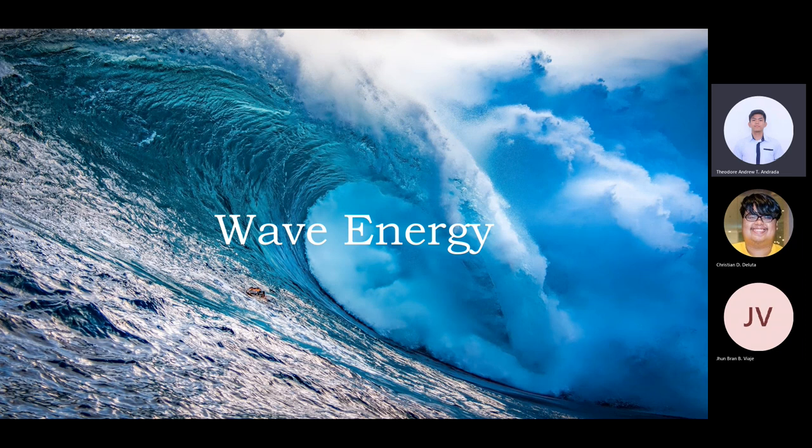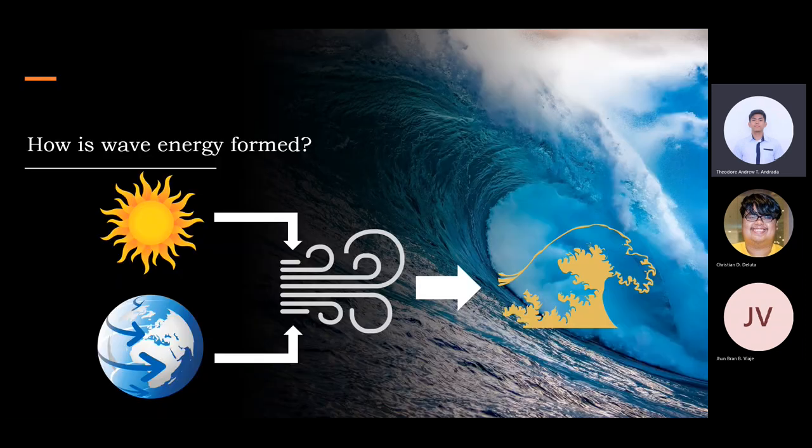So for wave energy, how is wave energy formed? First, the uneven solar heating of Earth and water bodies and resulting temperature fluctuations, and the rotation of Earth are the two contributing factors that result in the formation of wind. Then the wind will cause the formation of ocean and sea waves.